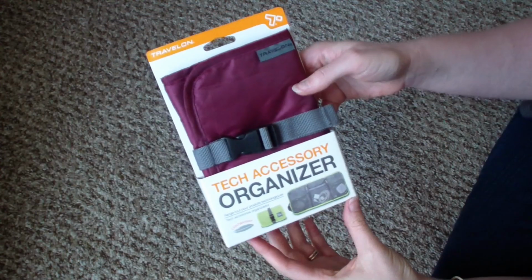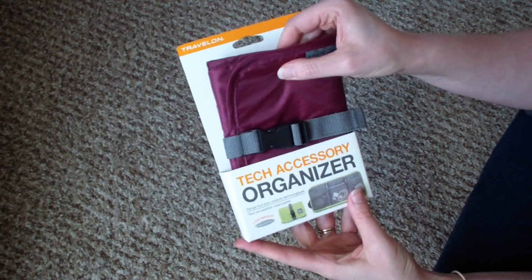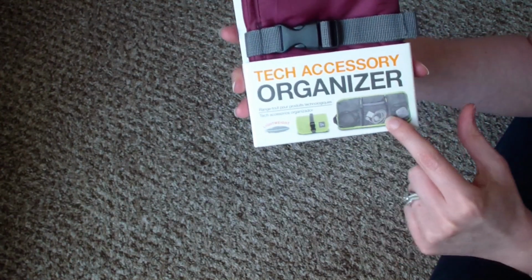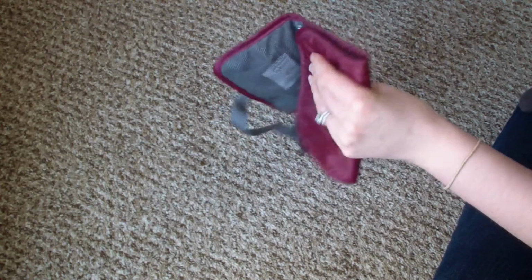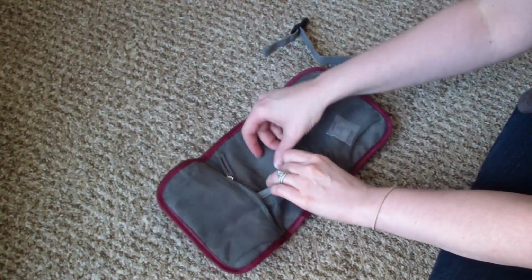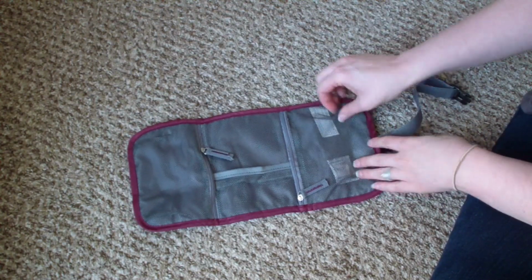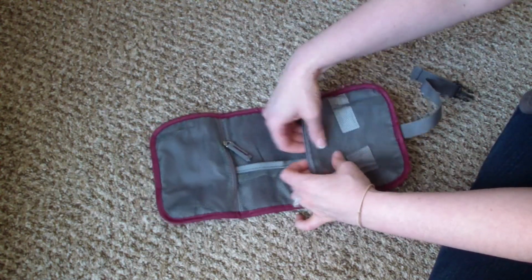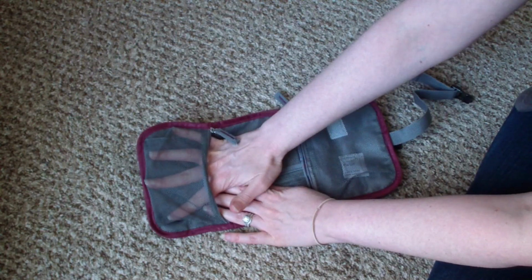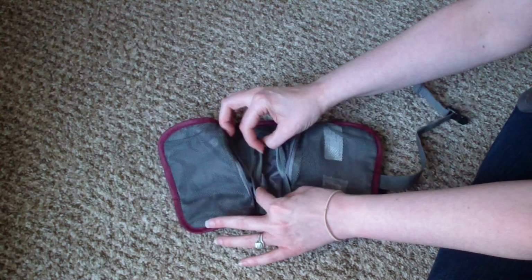How cool. All right, so this is the Tech Accessory Organizer, and this is a must-have item for me, especially because I'm going to be vlogging at Disney. So you can lay it flat and put it in your suitcase, or you can roll it up, whichever your suitcase allows. And it's got 3 sections. The middle section is kind of like an envelope style pocket. It doesn't seal all the way, it doesn't zip or anything. Then we've got zippers on the right hand side and zippers on the left, and it's mesh so you can actually see through it and see where your cords are and everything.